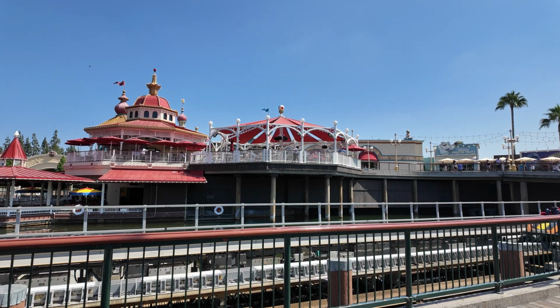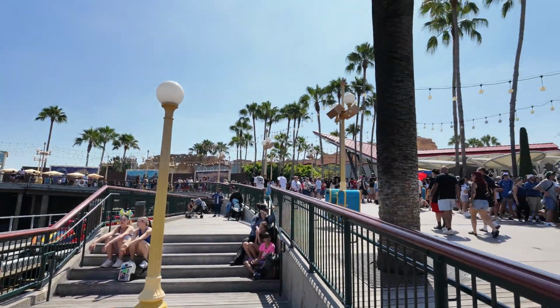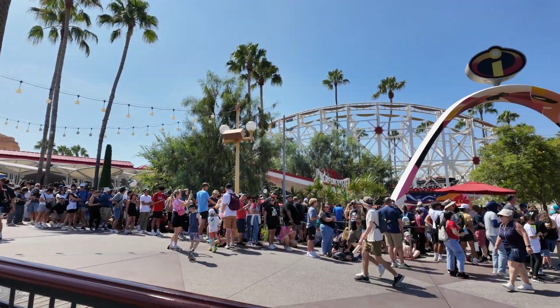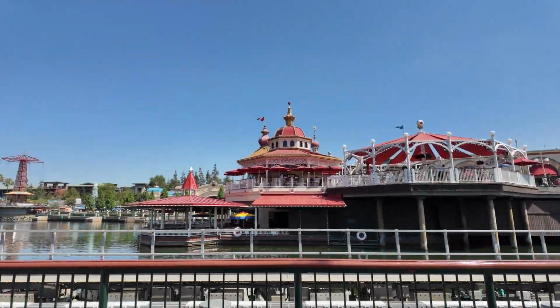Yep. I was very convinced that when this went back up, the line wouldn't be long, but it's not officially reopened, and that's already the line, so I'll have to book it on Genie Plus later. But can we just talk about the fact that that was the best score I've ever gotten? It was the best this hour, and my score wasn't even the top score in the vehicle.